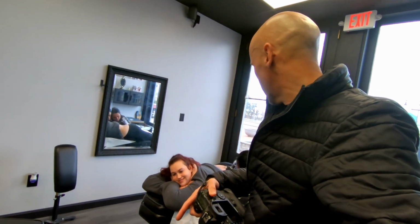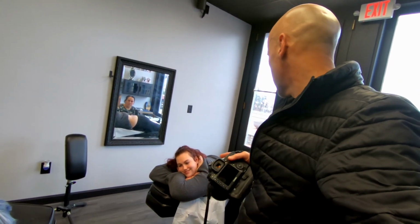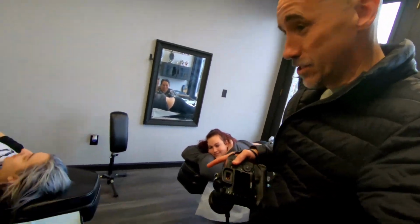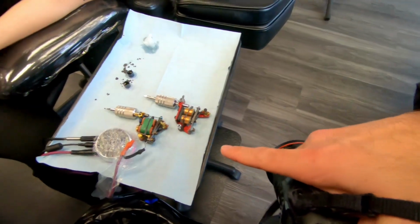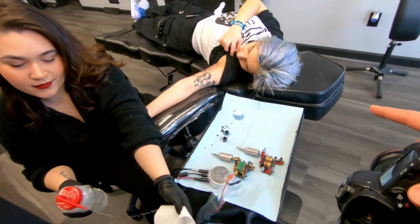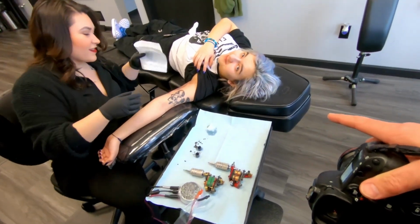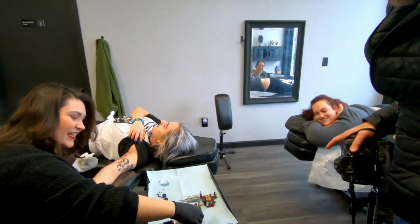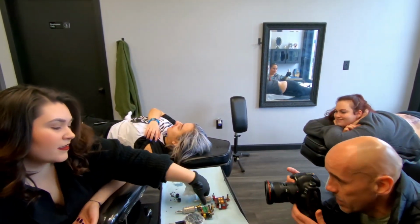What do you call things? The tools that you use to tattoo? What do you call those things? These? Yeah. Machines? Tattoo machines? Well, they're called machines. So she has two machines there with the ink and all that other stuff, and she has a woman that's about ready to pass out or something. I'm just busting her up. But there's a lot of depth in this particular photo. You just have to be patient.